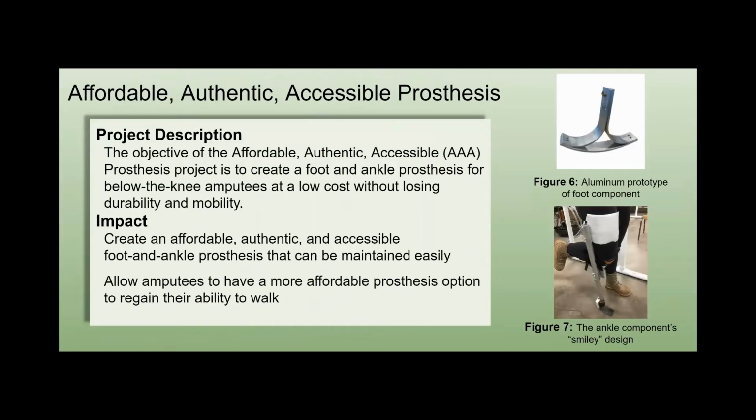Hello, my name is Danny Martin, and I will be covering the Affordable, Authentic, and Accessible Prosthesis project within consumer product manufacturing. The goal of AAA Prosthesis is to develop, test, and bring to market a mechanically passive lower limb prosthesis that allows for an affordable cost without losing the durability and functionality. The impact of this project is to create an affordable option for lower limb amputees that allows them to regain their ability to walk, regardless of their insurance coverage.